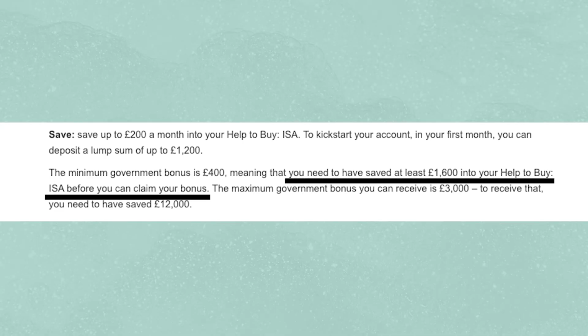One thing that's worth mentioning is that if you have got less than 1,600 in the account, by the time you come to cashing it in with the government help, you won't be eligible for the 25% top up, because it just says here, you do not qualify for the government bonus if you've saved less than 1,600 before you close the account. Also worth knowing that you can close your Help to Buy ISA whenever you want without any penalty, but it's worth remembering that if you do close the account, you aren't going to be eligible for the extra top up from the government.